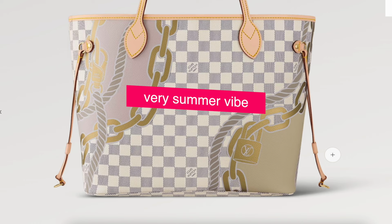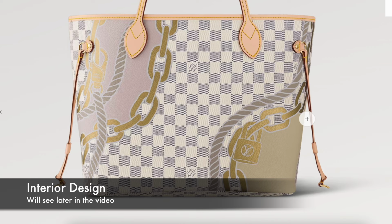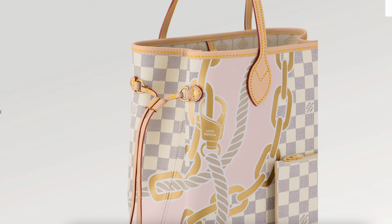And then I think that this limited edition print has the textile interior that you'll see, and I'll show you shortly, on the inside that makes it a little bit more special than what you would normally see. So it comes in a couple of different prominent bags that are so iconic for Louis Vuitton, including the Neverfull MM here. This one's priced at $3,000.